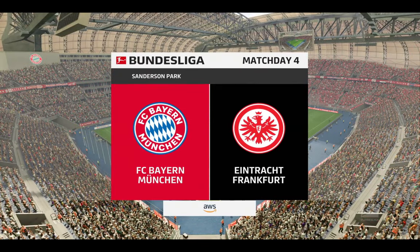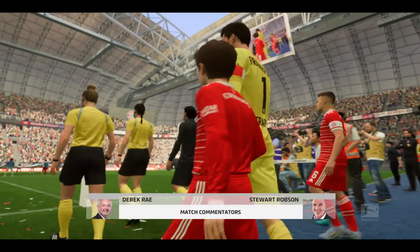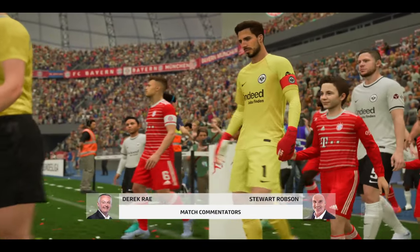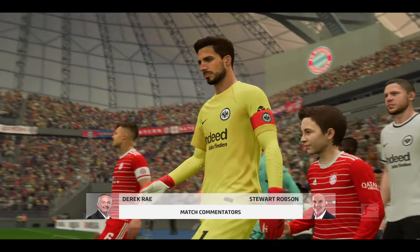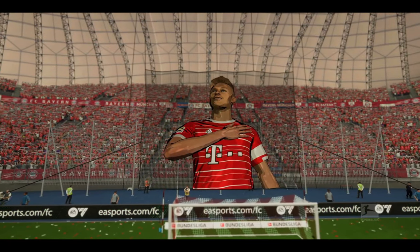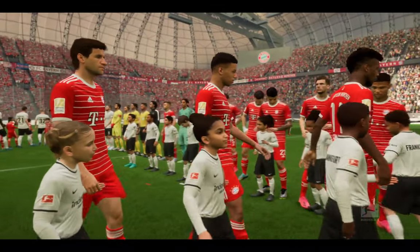Well, the weather forecaster has promised us an agreeable day for football, and that's exactly what we've got. I'm your match commentator, Derek Ray, and my partner, ready to bring you all the analysis and technical talk, is Stuart Robson. And the focus is on the Bundesliga. Live action coming up. It is Bayern Munich up against Eintracht Frankfurt.